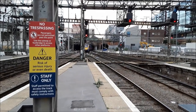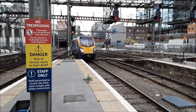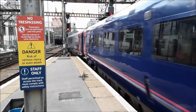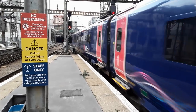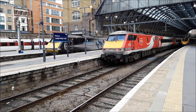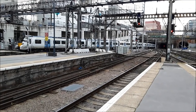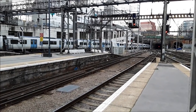Okay, the next train to arrive in a bit of a blurry fashion is 180113, with a terminating Hull Trains service from Hull, of all places. How's that for a lineup? Okay, the next train to arrive is going to be 700010 with a terminating Thameslink service from Cambridge. And the platform is already full, waiting to board that train.